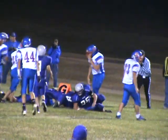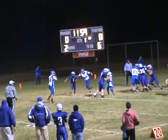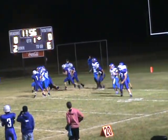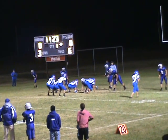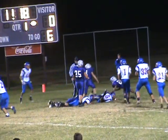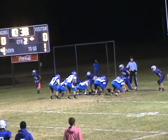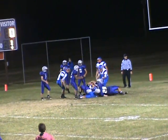It's tackled in there by number. Throw back, hands it off to number one. It was over the middle, but he's made in there by half of a Wilson. Quarterback keeps the ball, goes up the middle. Quarterback keeps the ball, goes up the middle.